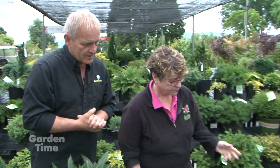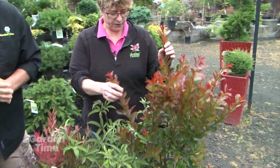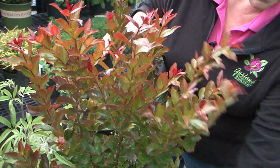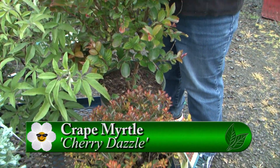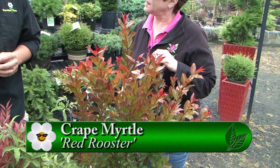Yes. Let's step over here and look at the sun ones now. Okay. Tell me about these. All right, so starting with one of the more spectacular ones, the crepe myrtles come in various sizes. Everything from a dwarf, the Dazzler series, which is a 3-foot grower. This is Red Rooster. It's a mid-sized grower to 8 to 10 feet tall, and then there's some that get as tall as 20 feet and make nice small trees.